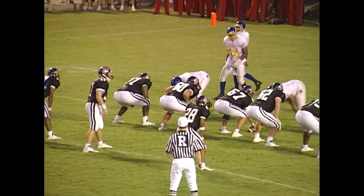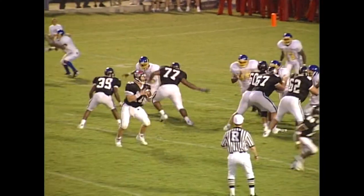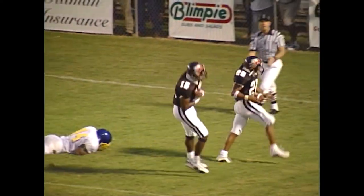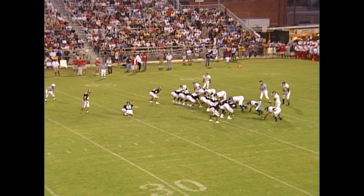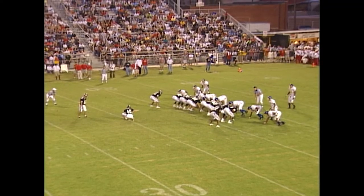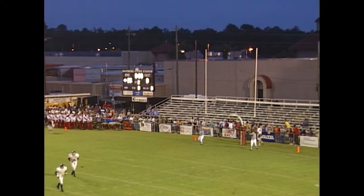Dusty's in a shotgun, first and goal. Backs are split, two receivers far side. Dusty looking out the flat. He got Francis at the 10, cuts inside, five, touchdown. 39 seconds to go in the half, and there's our extra point. Gazzardo for the extra point. Snap, hold, kick, no good.